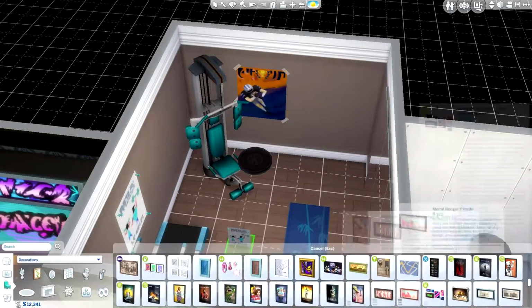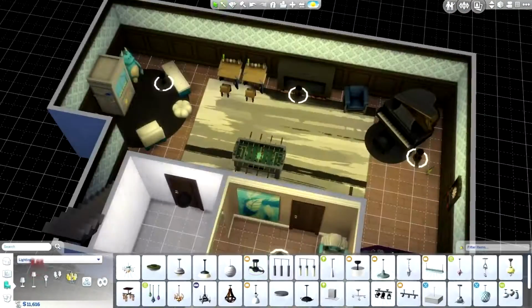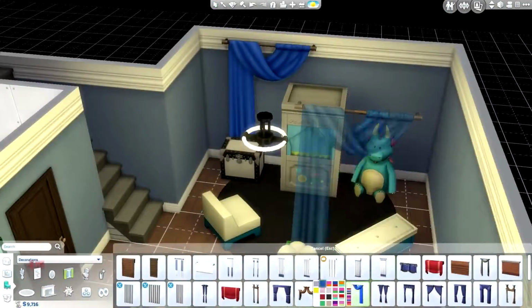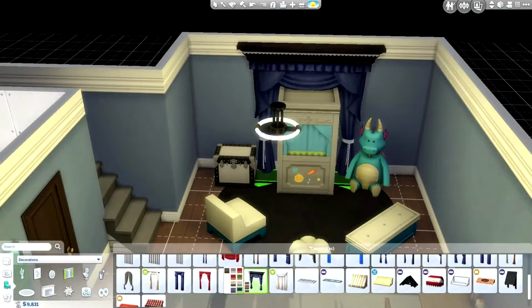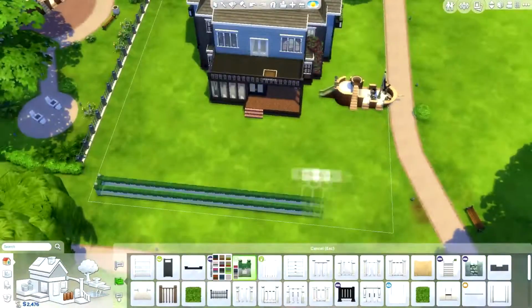But yeah, I also added in a little gym area, nothing too crazy, really just kind of boring, honestly. And then this one also got a full bathroom downstairs, and I think that's good, especially if you want to add a bedroom down here. I think that would be really easy to do, and you wouldn't have to worry about Sims going upstairs and downstairs. That's one of my pet peeves, is not having a bathroom on the same floor as my Sims.